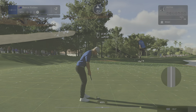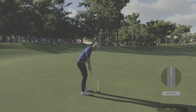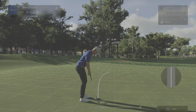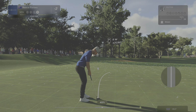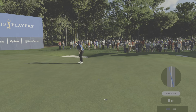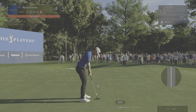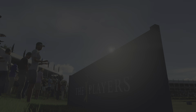He's got a par putt here. Let's see if he can make it. Ouch, that hurts. And just a little bit of work was all that was needed to finish up there.